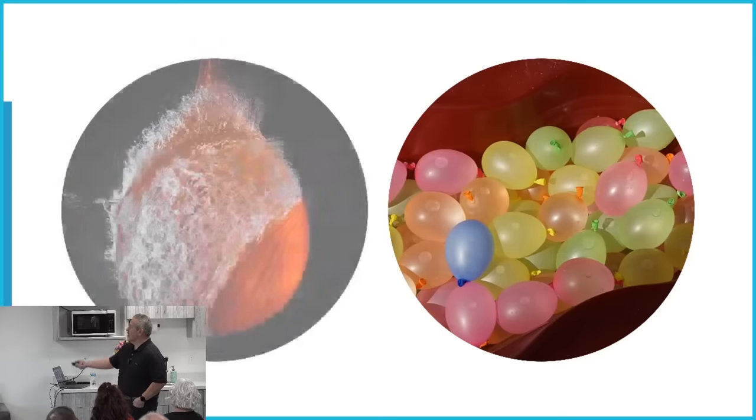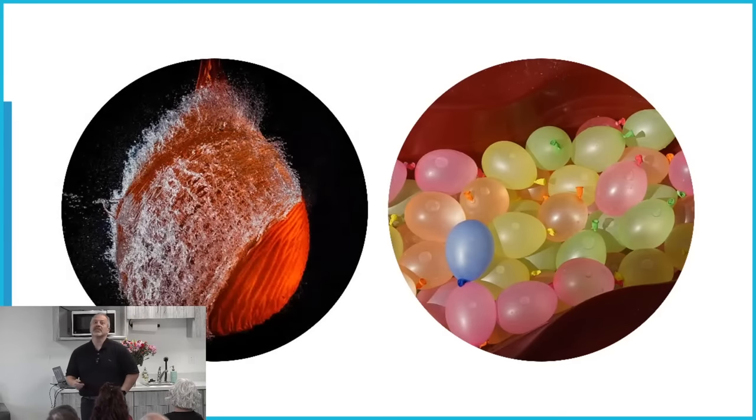So this is what our fat cells are saying. Look, I'm going to explode. I can't take anymore. So now what happens is they start leaking sugar back into the bloodstream. They start leaking triglycerides back into the bloodstream, LDL cholesterol back into the bloodstream. Because if it's hiding inside the balloon, you don't see it. It's hidden from the bloodstream. So this is a huge point.